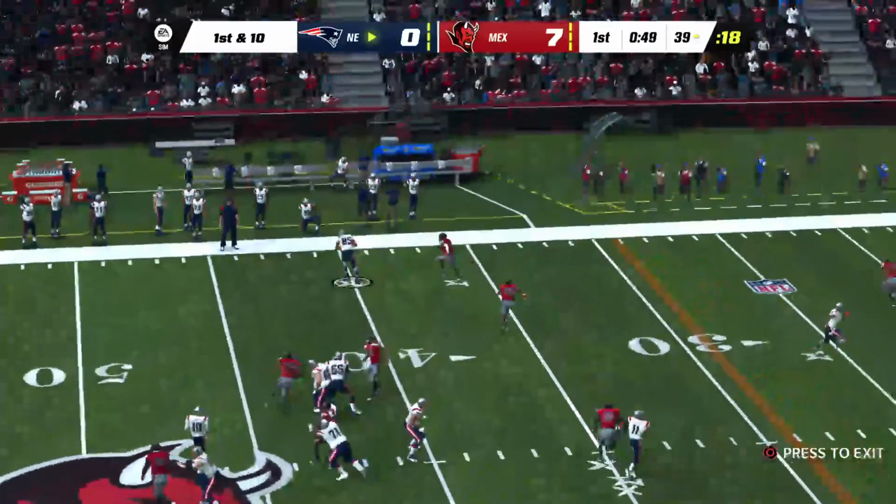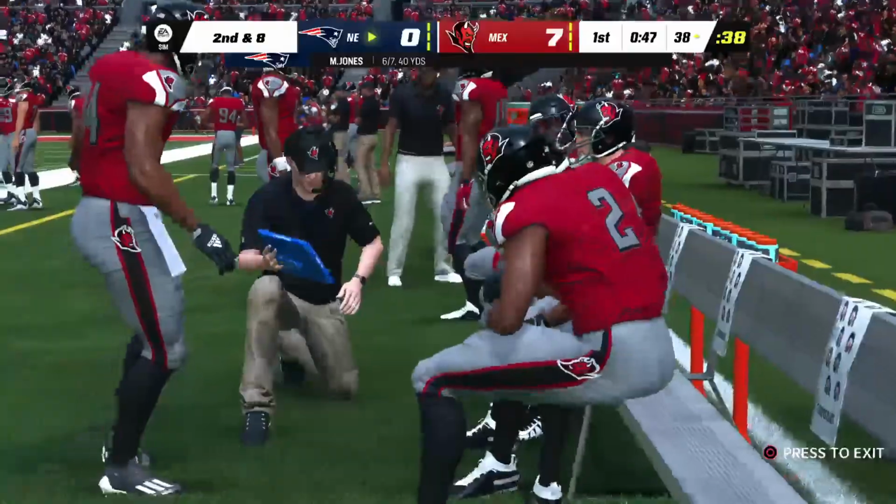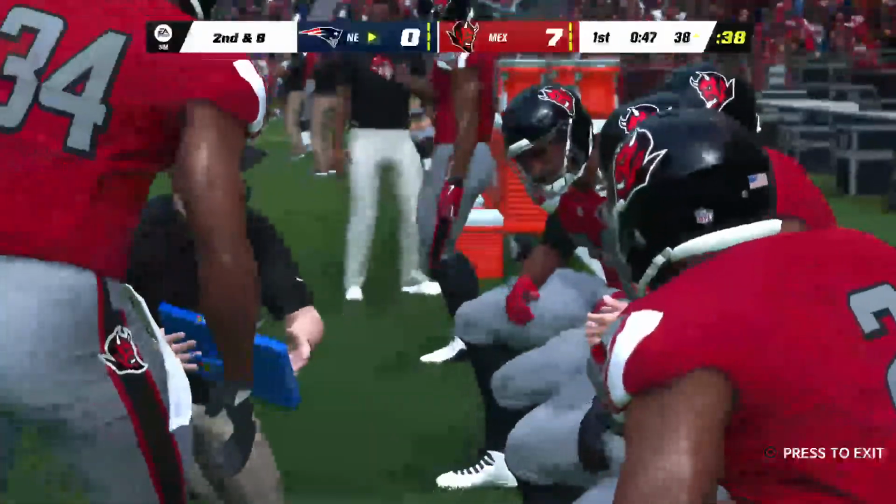Operating from the gun, Jones looking left side, and he's got a man. That's Henry. Only able to gain a couple there, and that's going to bring up 2nd down. And there's a completion to the tight end.